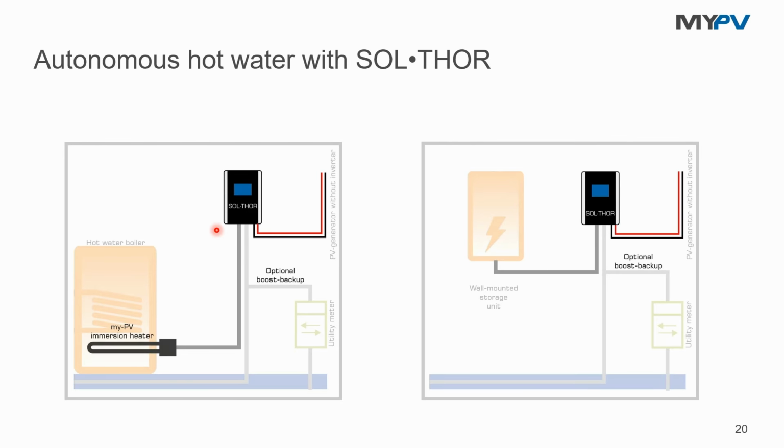normal immersion heaters or boilers, and you have, of course, 2 options for giving power to the Soltor. Option number 1, of course, is the DC connection. And this is actually all the Soltor needs for working. And optional is to connect it to AC, just to have backup power when there's not enough PV electricity or energy. Then you can connect it to AC and make sure that you will always have enough warm water.